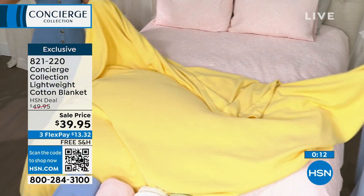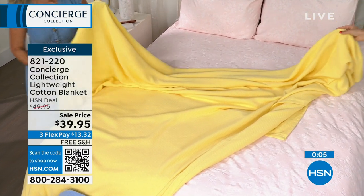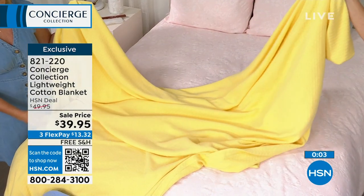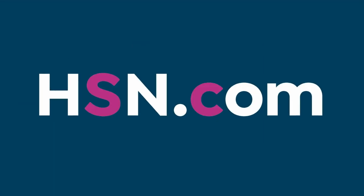choose your size. And graceful. If you like a lot of coverage, even if you have a queen size bed, get the king. Same price. Ooh, same price for the king. Also, we have the twin if you're thinking dorms and kids and all that good stuff. Or throw blanket. All right, even. Free shipping. First time ever on that blanket.